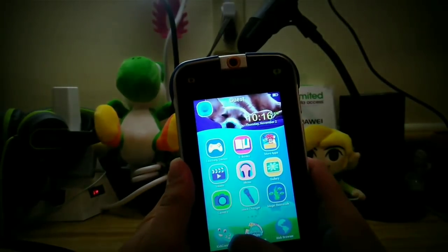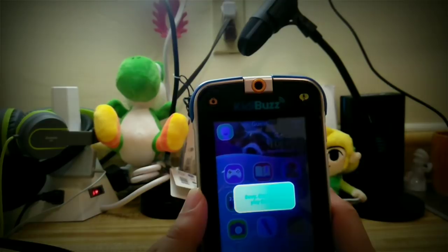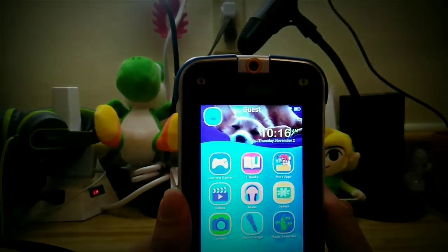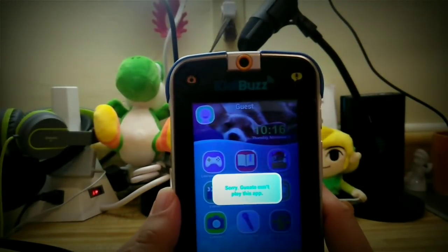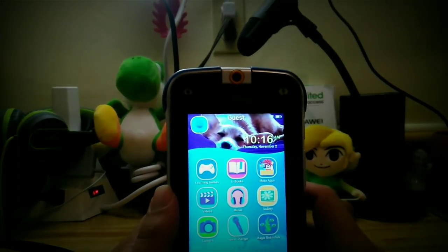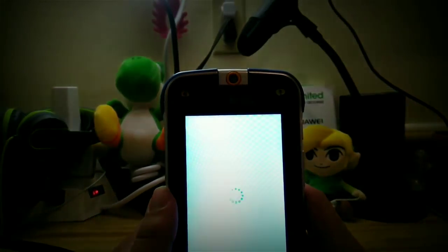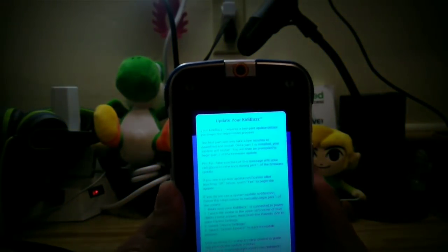Alright, so let's see here. Camera. Let's go take a look at this beautiful camera. What we get? I'm assuming DSLR quality, of course. What's up, man? Sorry, guests can't play with this app, so I can't play with the camera. Man, you better chill out with all that. Register now. These people, man, making me do all this stuff.